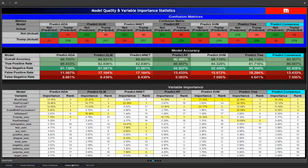These are the tweets that were not used for training the model, and we'll compare the predictions from each model to the actual known correct results. You can see the green diagonals for the true positives and true negatives, and in red are the false positives and false negatives. This information is conveniently summarized in the middle tier, and it's worth noting that the most accurate model overall was the random forest, and that the overall accuracy of it and our consensus prediction is about 90%. In other words, we should expect our consensus prediction to be wrong about 1 time in 10, and that's something important to keep in mind.